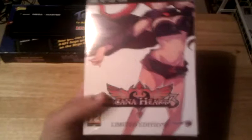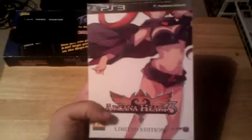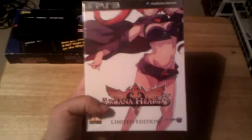What's interesting to note is this is actually very heavy. So I'll be curious to see what the art book is like, because it must be really thick, because this is quite a weighty box. So yeah, great deal. Very happy to finally add this one to my PS3 collection.